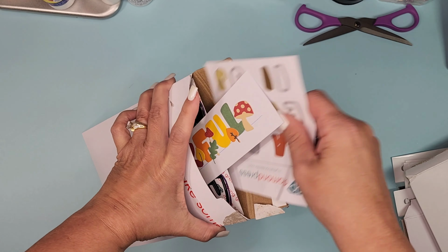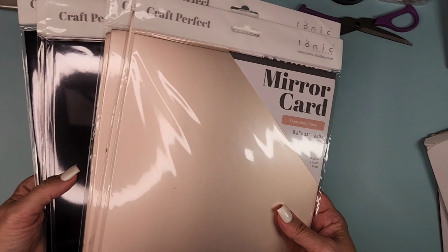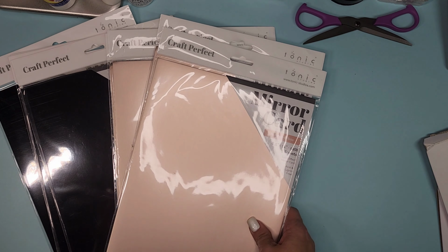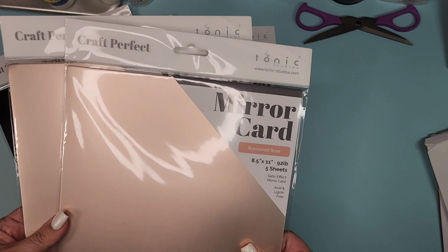Let me put this away and show you what else I got. These are actually two of the items I got with secret sale. You may or may not know it, but some of the Tonic items, some Lisa Horton, all kinds of different things you'll find on HSN. And these popped up in the secret sale.